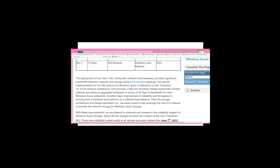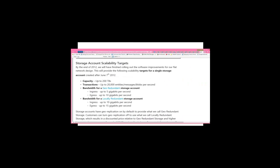And as part of this leap, they've upped the capacity from 100 to 200 terabytes, and the transactions, I think this was 5,000 entities or blobs per second, and now it's 20,000. So with the new architecture, they've really made some great enhancements.